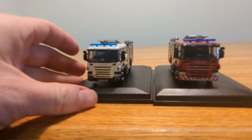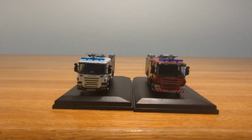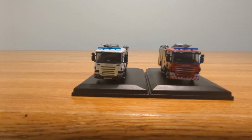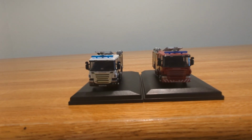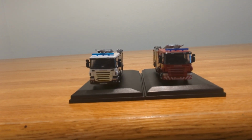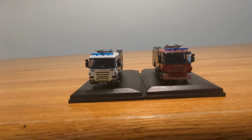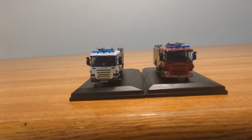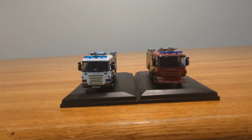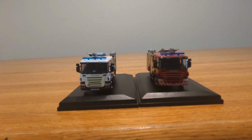Putting them back side by side, I really like these two Scottish fire engines in my collection, not just because they're Scania, but because of the differences they have, the different paint jobs and the checkered pattern colors that the Strathclyde one has. The Grampian one looks a bit plain, but with some of that writing on it, it's still a pretty cool fire engine.